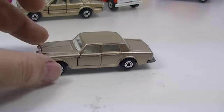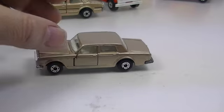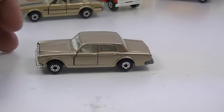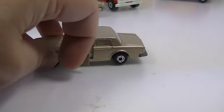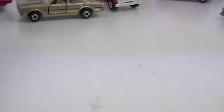This one came with an amber windshield as well, and you can see that suspension. This guy's kind of clunky, but they do have that suspension on them. Doors open. Very nice little car there. Thank you, Mr. Silver Shadow.